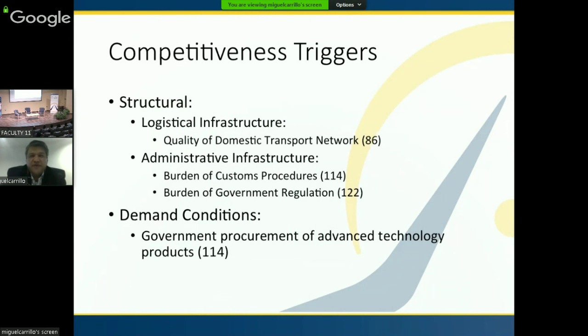One of them is the structural triggers. And one very important is to significantly increase the quality of our domestic transport network, since there is a huge loss of productivity on the road. The fact that we have to spend a lot of time distributing our goods increases our lack of productivity in a big way.